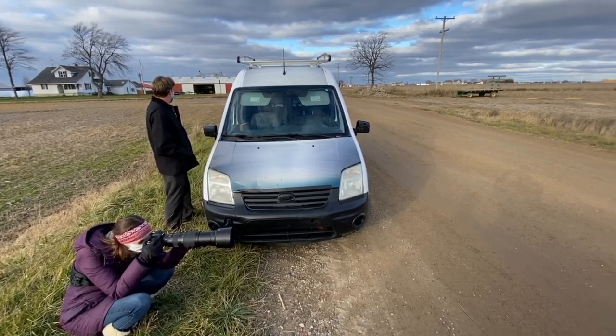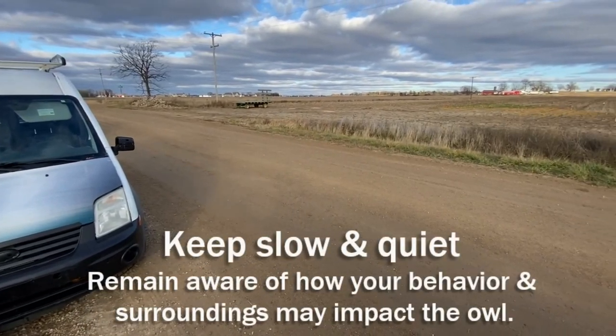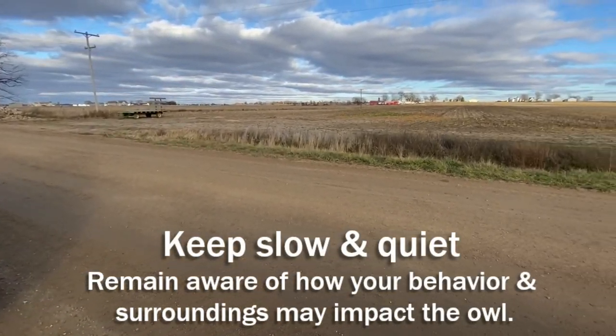While viewing from outside, stick close to your vehicle and use it as a blind while making sure to keep your movements slow and voices quiet.